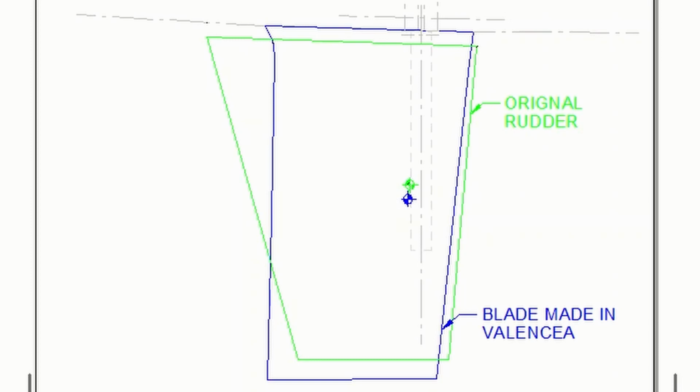So, let's look at a couple of differences between the old rudder and the new rudder. Right, so here we have the green one. This is the original one that we took off. This is a very nice representation of it because the old one actually wasn't that nice. And the blue one, which is the new blades that we'd made in Valencia.